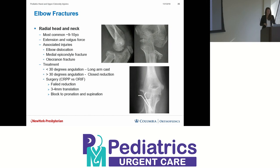Another thing, if you're not sure, you'll see blocks to pronation and supination, and that might clue you in that it's not quite lined up. But you want to see the radial head should be pointing at the capitellum here. If it's not pointing at the capitellum, something's not right.